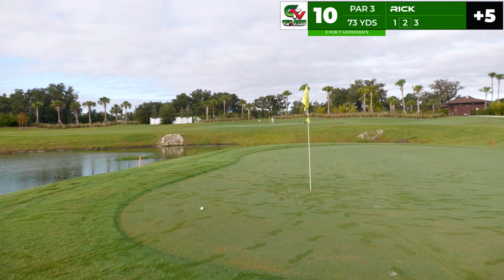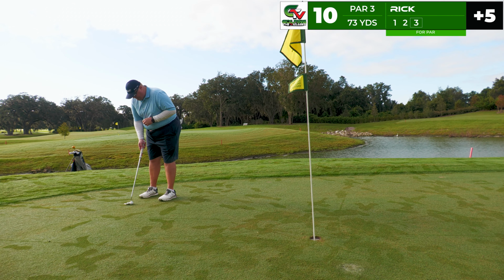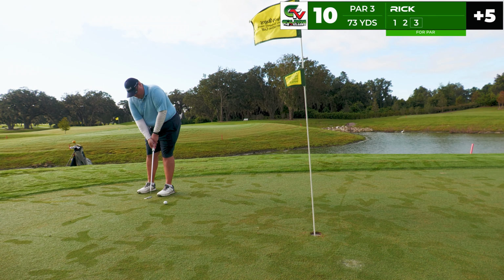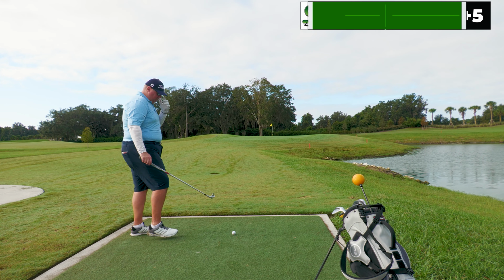Almost flubbed it, if I'm honest there, and that wasn't a great feeling out of that thick, wet rough, but hey, we still got a chance to save par here. In the hole. Yes, we can. Nice par.